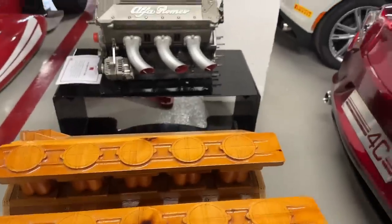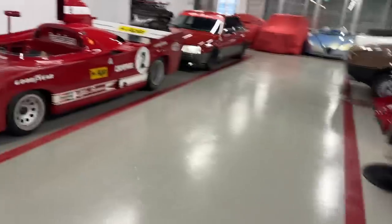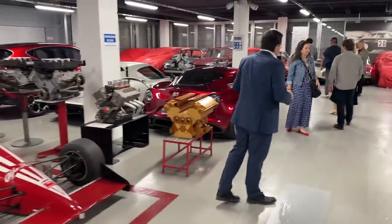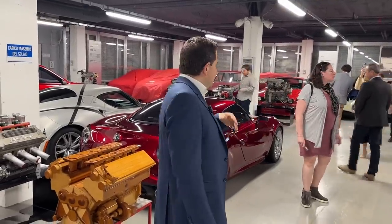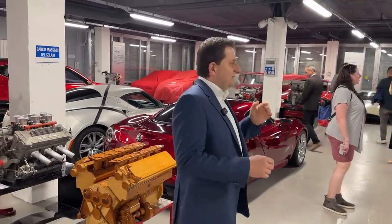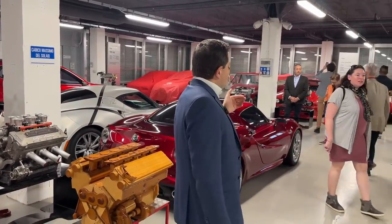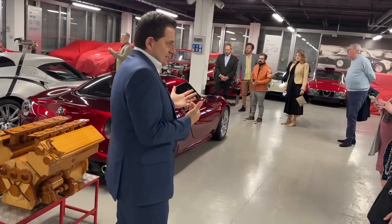Don't see that too often, a wooden engine. I know, that red's incredible. Okay, this is the collezione area. We have two floors with 200 cars, 400 engines, models from the design center, from the wind tunnel, equipment, trophies, mock-up parts. And also all the panels you see around the place are the panels of the museum before the restoration. So this is also the museum of the museum.